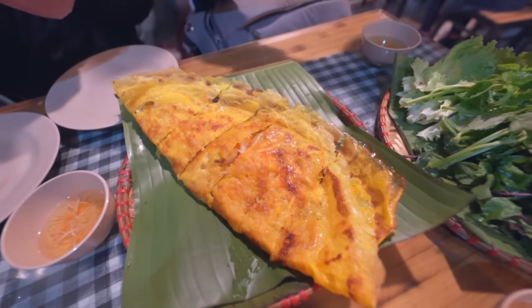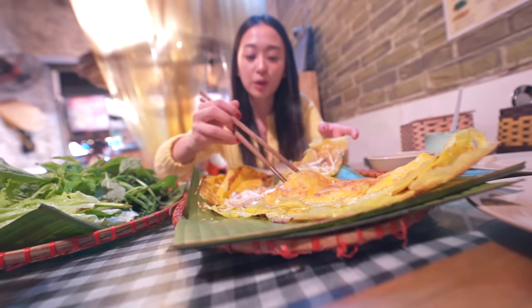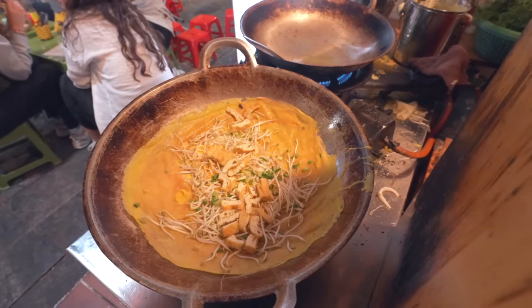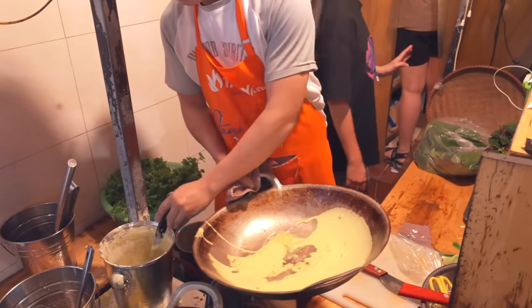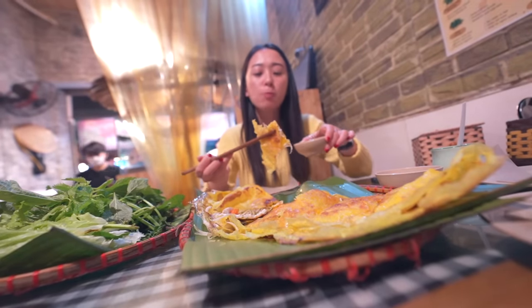Finally got some banseo. This is one of my mom's favorite dishes. And there's shrimp and squid inside. There's spring onions, bean sprouts to really amp up the volume of the banseo. So the batter for the banseo is made with rice flour, coconut milk, and a little bit of turmeric to give it that yellow sheen and that beautiful crispy color.